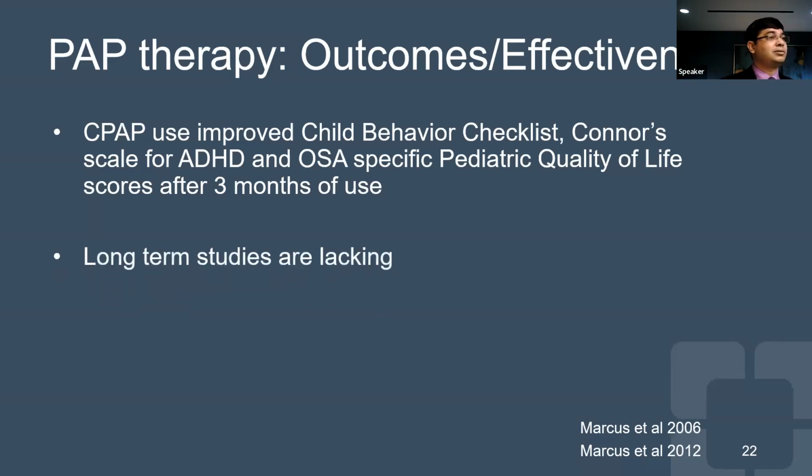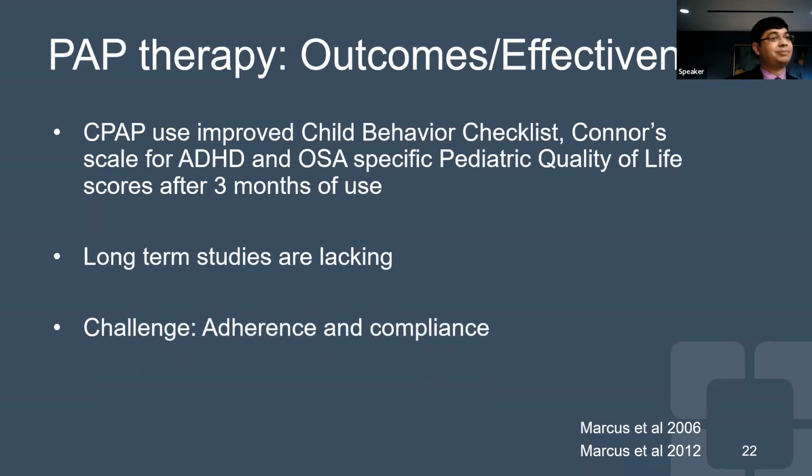Challenge: our studies are all short term, 3 to 6 months. We do not have long-term studies showing the same outcomes. And the biggest challenge in the pediatric population is adherence and/or compliance. Particularly children with certain types of genetic syndrome, autism spectrum disorder, ADHD, or craniofacial abnormality may have a higher degree of intolerance. With the best of the tools we have out there, it ranges somewhere between about 40 to 60% of patients who can tolerate CPAP, and particularly in the older age group, there tends to be slightly higher success.